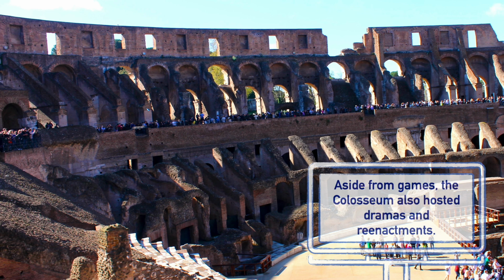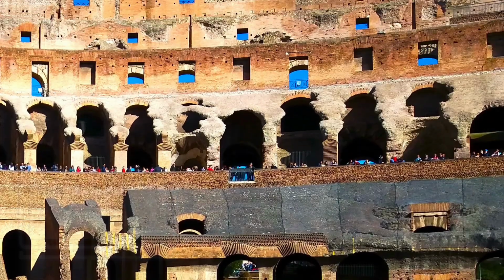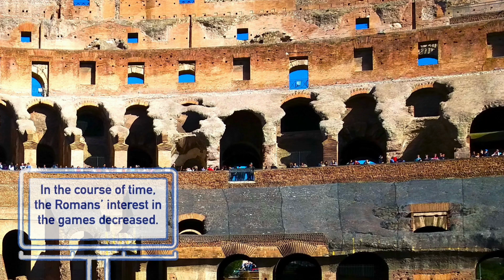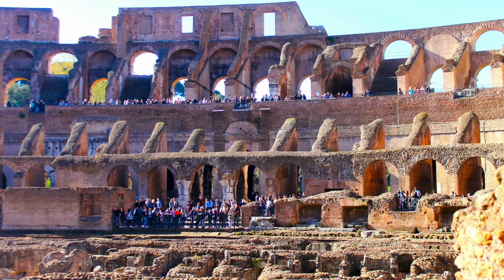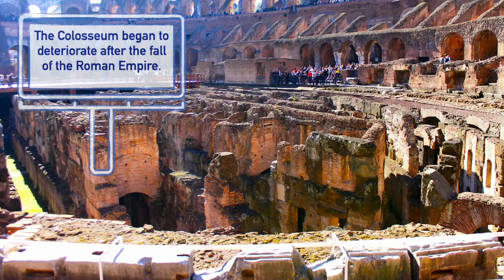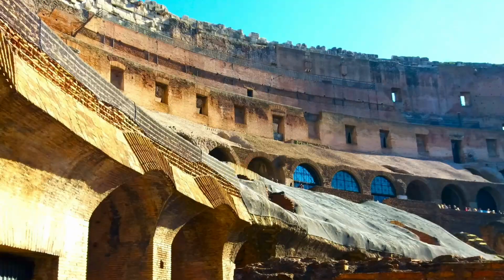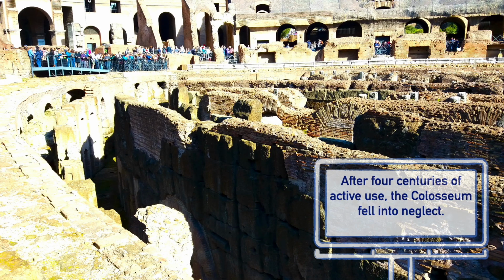Aside from games, the Colosseum also hosted dramas and reenactments. In the course of time, the Romans' interest in the games decreased. The Colosseum began to deteriorate after the fall of the Roman Empire. After 4 centuries of active use, the Colosseum fell into neglect.